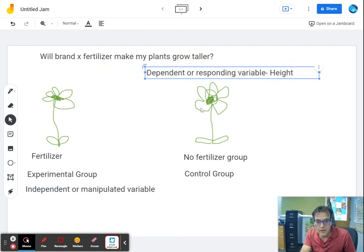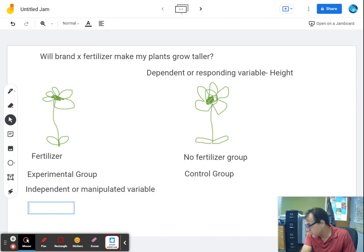Okay? So now that we have the independent listed and the dependent, what's the third type of variable that we haven't talked about yet? Well, what is it? Can I take this plant and grow this plant in the classroom, this plant outside? They have to be in the same place. What do I call that? Controlled variables.